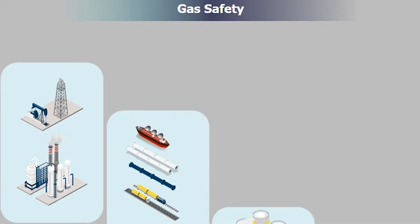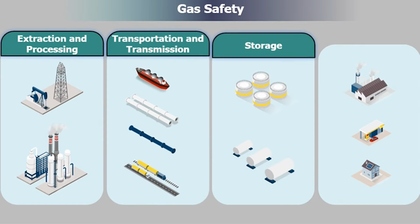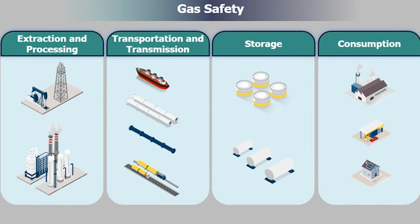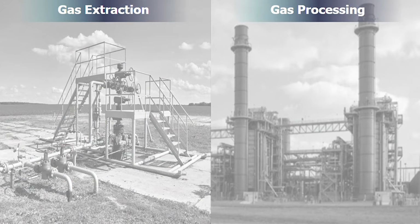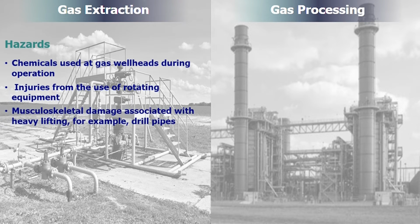It's imperative that hazards associated with gas extraction, processing, transportation, storage, and consumption are identified and controls put in place to reduce the risk of injury or harm to personnel, equipment, or the environment. Major hazards associated with gas extraction are chemicals used at the gas wellheads during operation, injuries from the use of rotating equipment, musculoskeletal damage associated with heavy lifting, for example drill pipes, escape of gas from the wellhead.